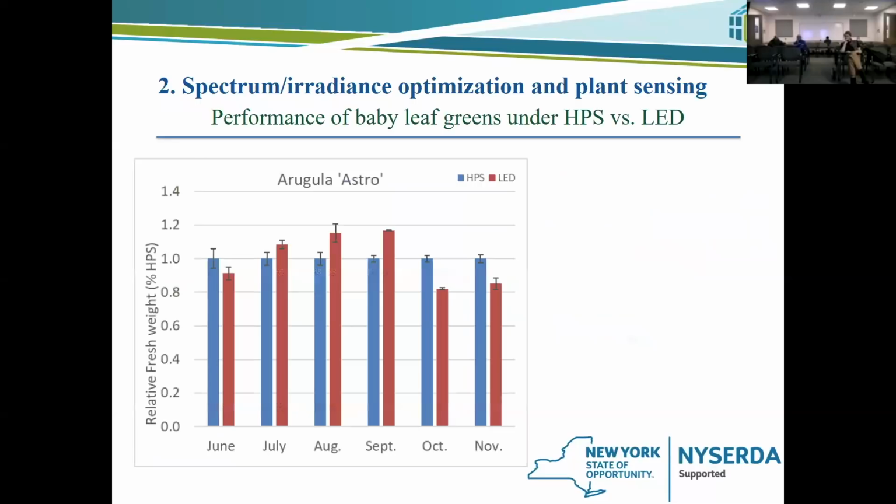And I have some of our data. I haven't gotten a chance to process all of the data yet. This is for arugula, and the blue bars are high pressure sodium light. This is relative fresh weight, and the red bars are under LED light. And one of the things that we saw is that when we had kind of the shoulder season, where we had, say, cloudy, warm days, we needed to add supplemental light to reach our daily light target. We actually saw a higher yield under LED lights.